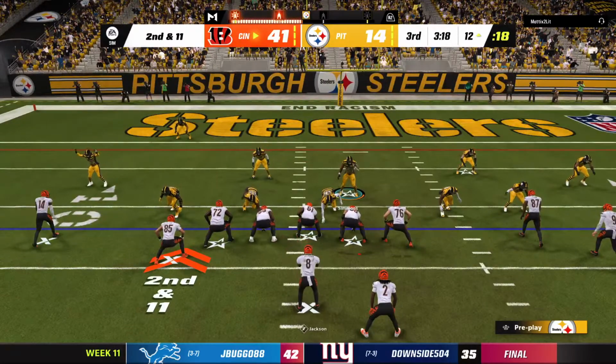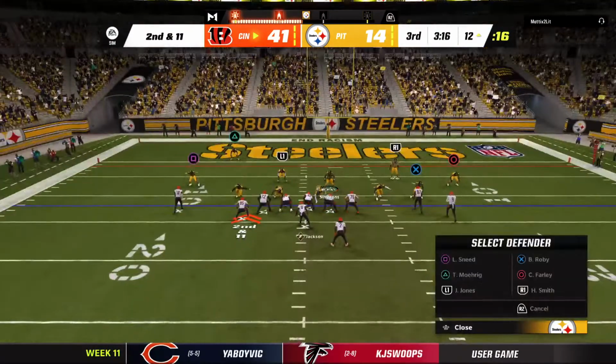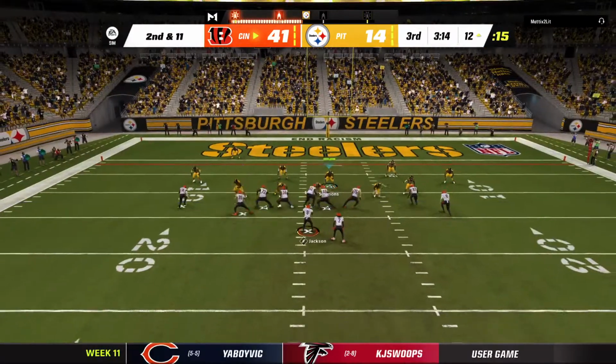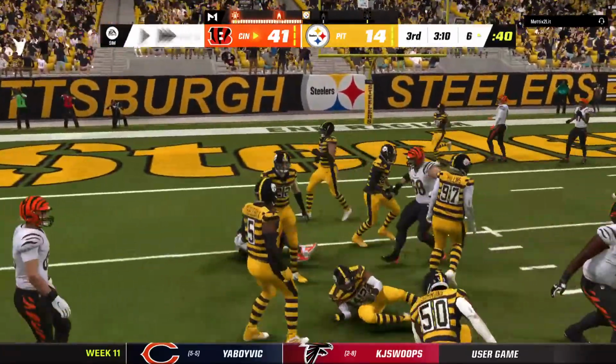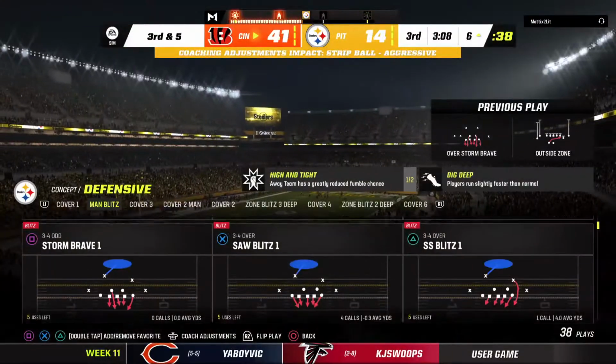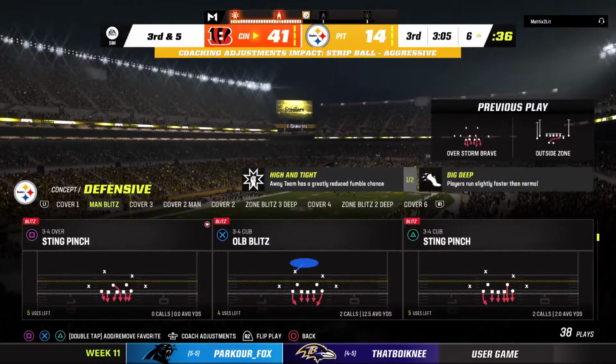Well, in any event, the extra speed allowed for great penetration as they stuffed that one behind the line of scrimmage. Getting the ball is Cook running left. Down to the 6-yard line on a pickup of 6 as he gets halfway to the goal line.